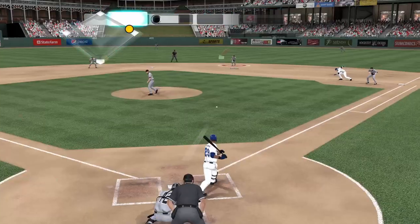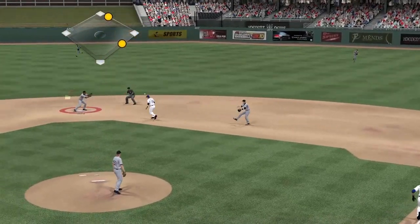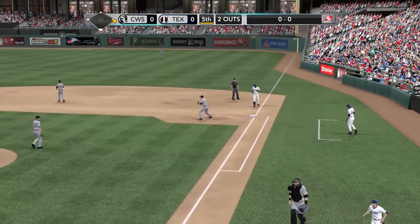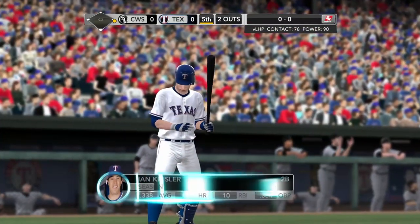First pitch to him. Hit on the ground towards second. Over to second for one. Now over to first and safe at first. Close play, not quite enough time to get him.